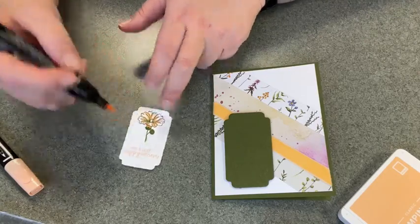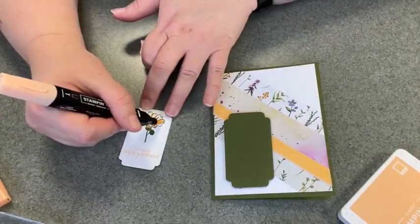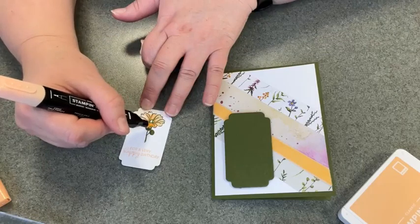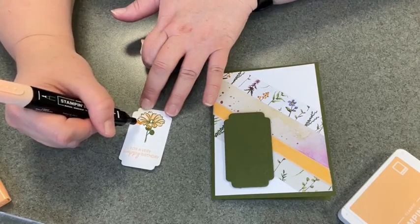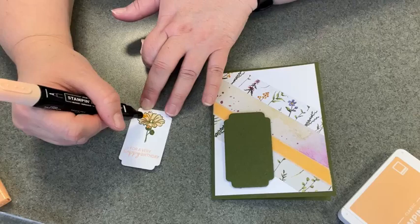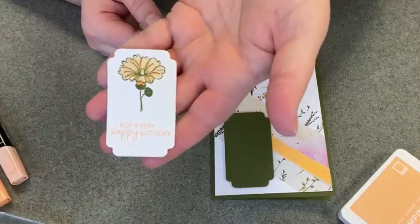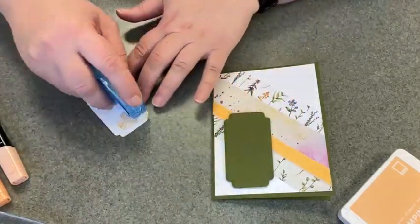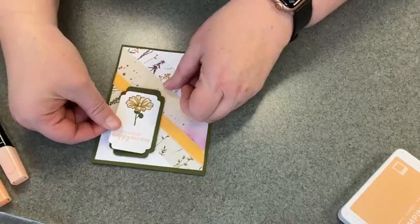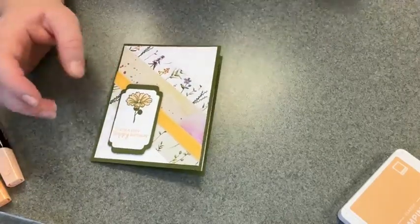And we'll color that part too. There we go. And we'll take our light Pale Papaya. And as long as the Mossy Meadow is dry, it's not going to smear that green color anywhere. So we're just tying in our coloring there. There we go. So I'll bring that up closer so you can see how that shading looks. And we'll adhere that to the front of our card. Really kind of helps that Pale Papaya ribbon to really pop.